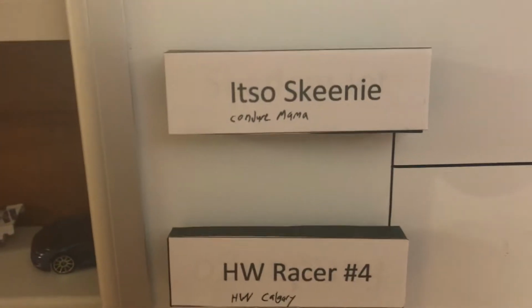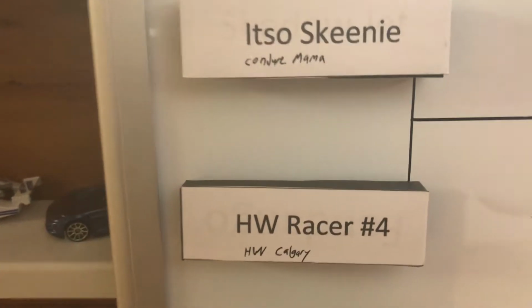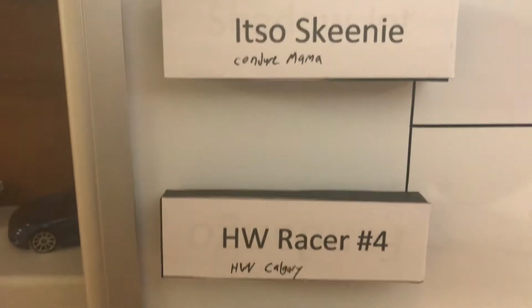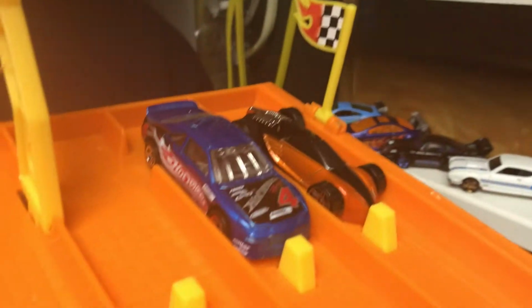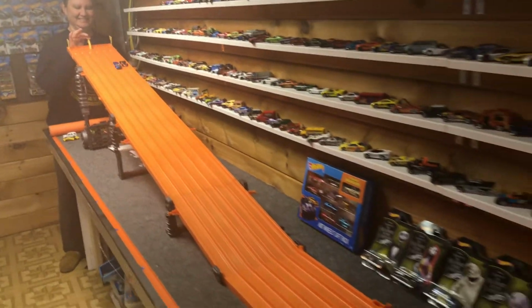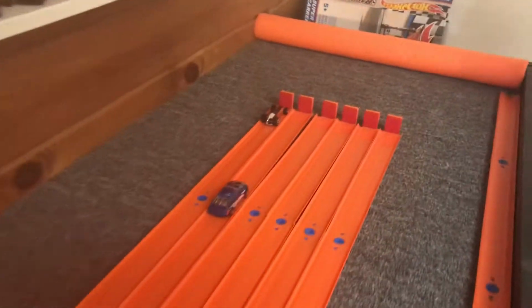All right, for our first race, we have It's So Skinny, driven by Conjure Mama. She is taking on Hot Wheels Racer number 4, driven by Hot Wheels Calgary. Here we go. On your marks, get set, go. Oh, we got Hot Wheels Racer number 4 taking the lead. Oh, Hot Wheels Racer number 4 takes the first win.